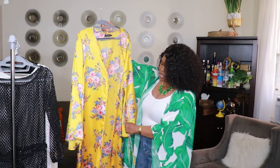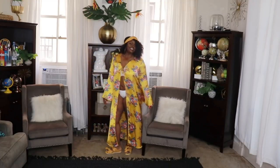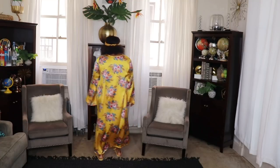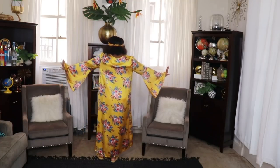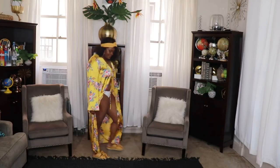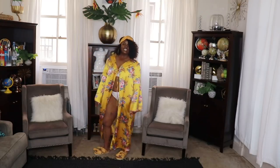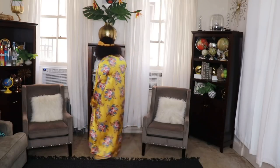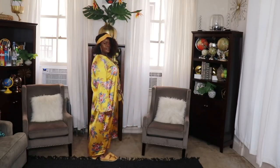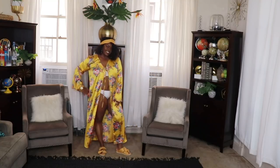I love this yellow. This is from Boohoo, from the plus size section, and I absolutely love this one. I love the satiny feel of it. I love how flowy it is. I think this would look so pretty just blowing in the wind at the beach. I think over a white bikini, a blue bikini, or you can even mix patterns with a striped bikini underneath it just to mix it up and make a statement. This is another way you can wear a cover-up without a traditional, boring old cover-up. So I love this one.